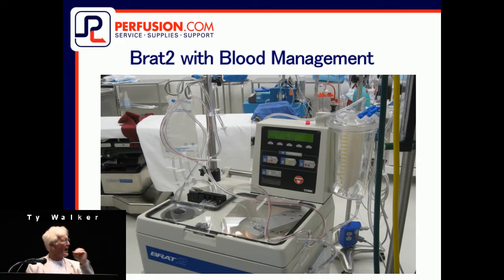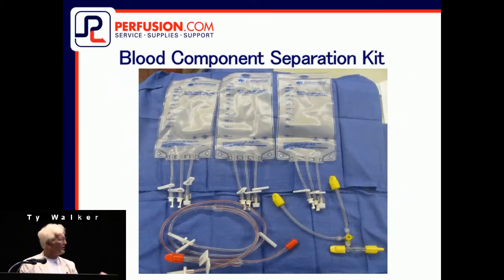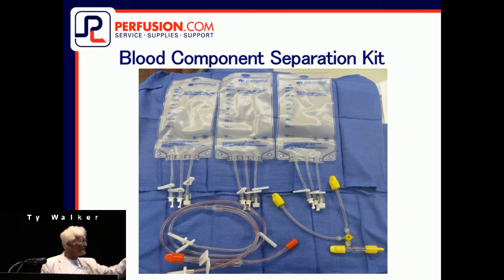So we did it with the BRAT as our first device, and then we expanded it. We developed a blood component separation kit that had three different bags in it, and you'll see this with different devices. It had a collection apparatus where we collected. And this is such a simple technique. It only takes a couple of minutes to set up. It's kind of like the Ronco cooker, you don't just sit there and watch it. You leave it and forget it.